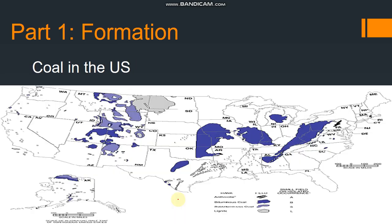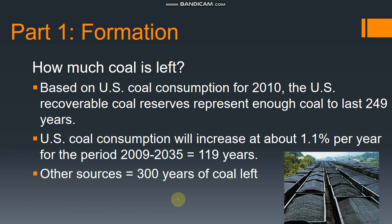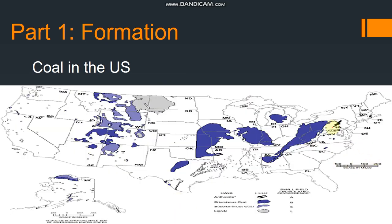I think we've seen this map before. This is where most of the coal is around the United States. And look where we are, smack dab right in the middle of coal country.